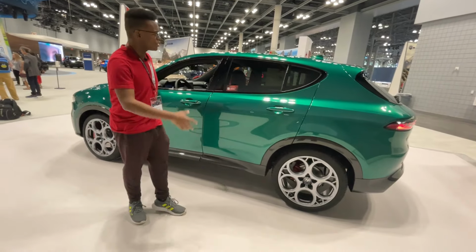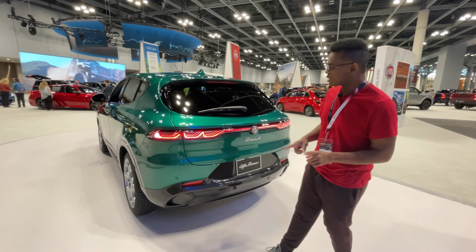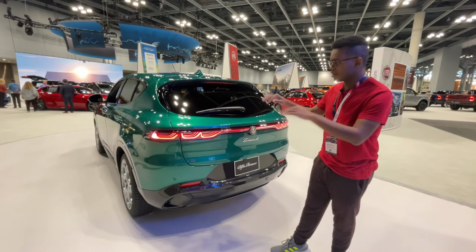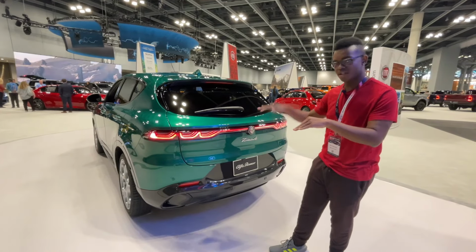But look at this. When we first got here, the lights were off, so I wasn't able to see the light bar. Look at that. And then they've also mimicked the headlights with the tail lights with the 3 swoops. Looks very nice, very classy. I love that light bars are coming back. You can't see the exhaust tips. That's okay. Not everyone's doing that right now.